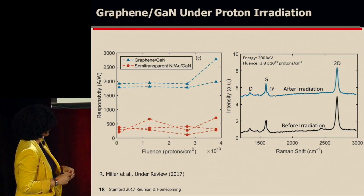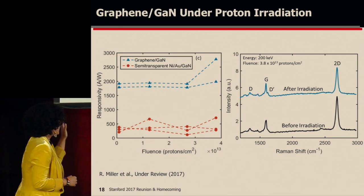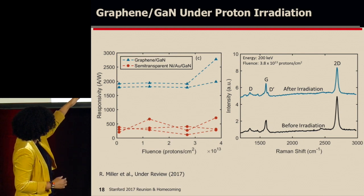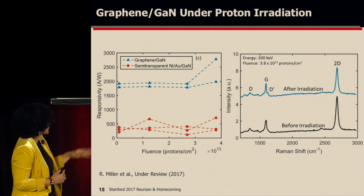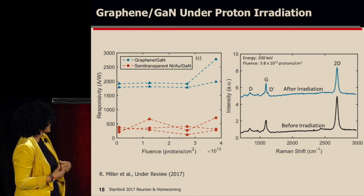So we've studied the responsivity of our device over increasing fluence, so over protons per area. We can see as that increases up to around 2.5 × 10^13 protons per centimeter squared, it's very, very stable in comparison to your traditional metal electrodes.